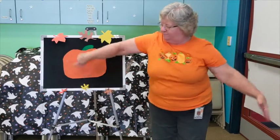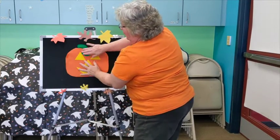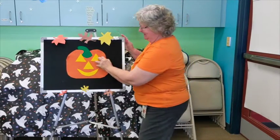Pumpkin, pumpkin, round and fat. Turned into a jack-o'-lantern. Just like that. Woo. We'll do it again.